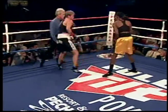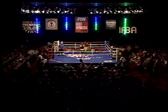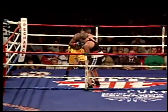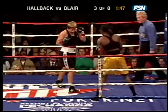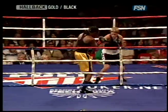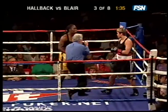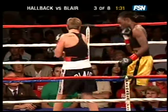Coming to the end of round 2, scheduled for 8. All right, round 3 scheduled for 8, lightweight division. Chevelle Hallback in the gold trunks, and it's Terry Blair in the silver and black. We've seen 2 very good rounds. Hallback seemed to dominate the first round with her sharper punching, but Blair fought much better in round number 2. And they are exchanging. Hallback, after every combination, a lot of times, every time she'll end with that hook on her left side. So Blair keeps that hand up, she's going to protect herself from that punch coming at her.